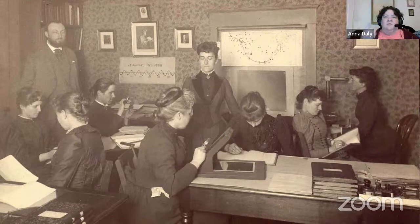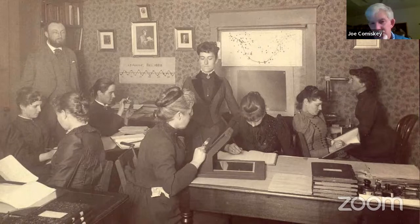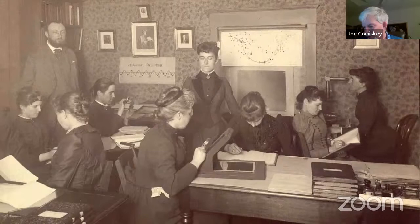But anyway, in addition to discovering the Horsehead Nebula, Fleming also discovered 58 other gaseous nebulae, 10 novae, and more than 300 variable stars. She became the first American woman to be elected an honorary member of the Royal Astronomical Society of London.